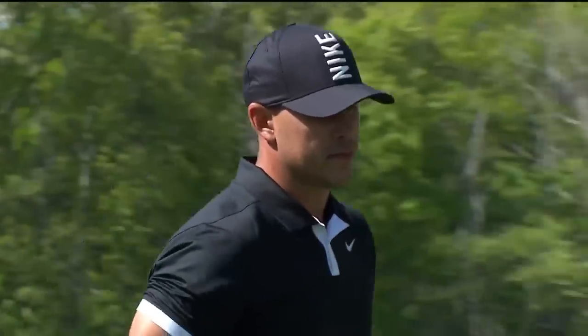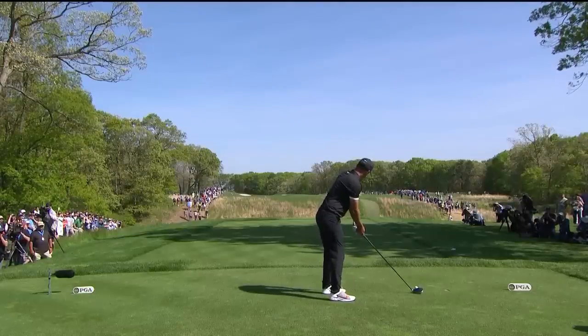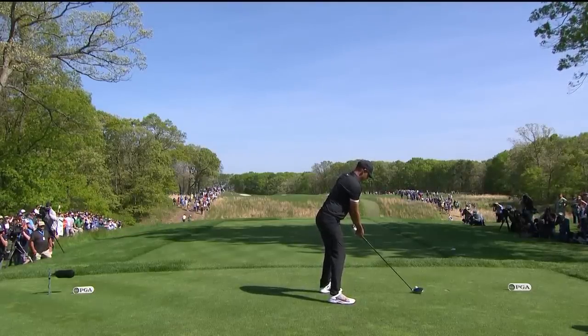He's going with driver again today. He finished tied 70th here at Bethpage Black in the Barclays in 2016. He made 18 birdies that week, so a whole bunch of bogeys and others. So far, only 2 bogeys.